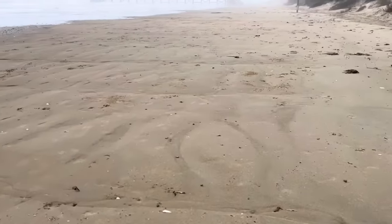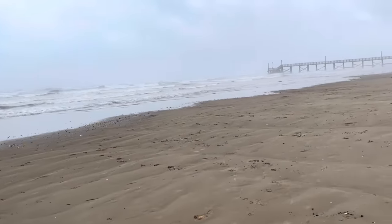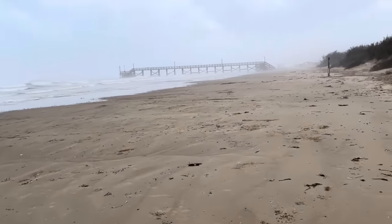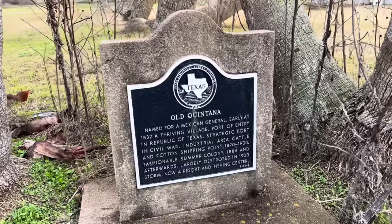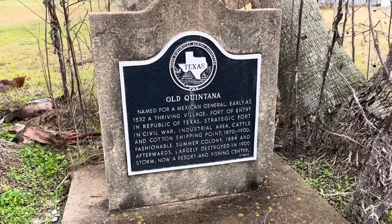This next town of Quintana is certainly different than all the other towns, mainly because we are right here on the beach next to the Gulf of Mexico. It's the one town that's not inland on this whole list, and it has a very unique history. In the 1820s, Mexico gained its independence from Spain and won this piece of land. So this was Mexican owned for a long time. It was a strategic area, obviously a port that was good to have control of. They had a fort here.